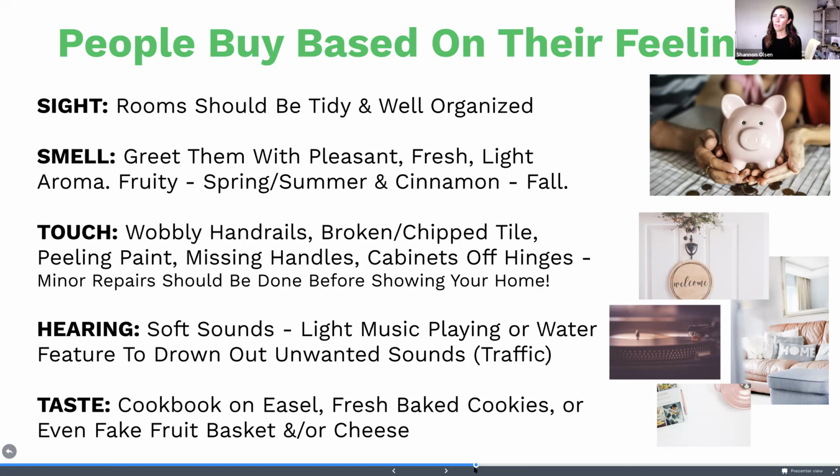And then touch, make sure that you don't have any wobbly handrails as we're walking through your home. Make sure that you don't have any broken or chipped tiles. Make sure that there's no peeling paint. No missing handles off of things or cabinets falling off hinges. People will look inside your cabinets and inside your pantry. Obviously, if it's personal furniture like your dresser, they're not opening that because that doesn't go with the house. But even if you are opening these things up, we want to make sure that they open up good and they're not hard to open.